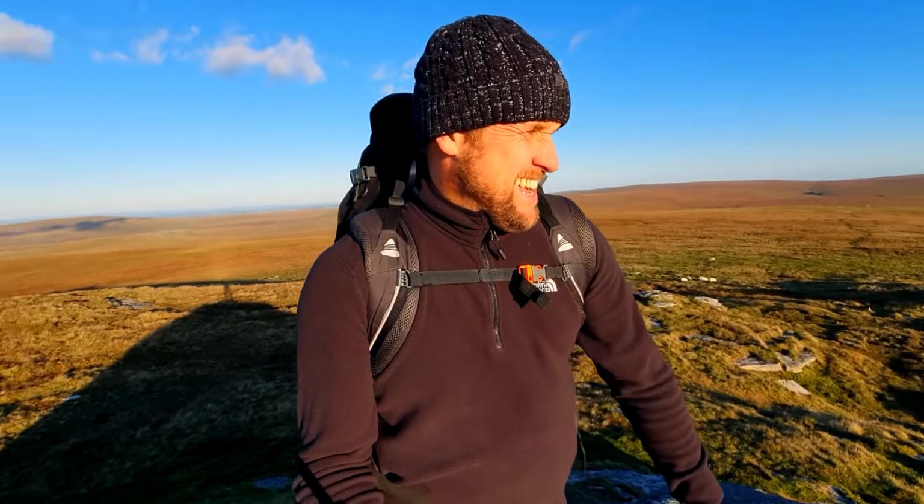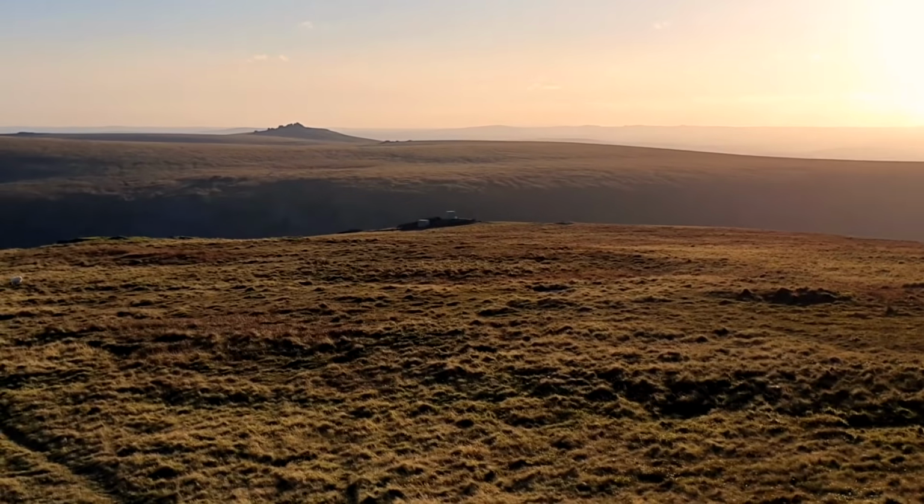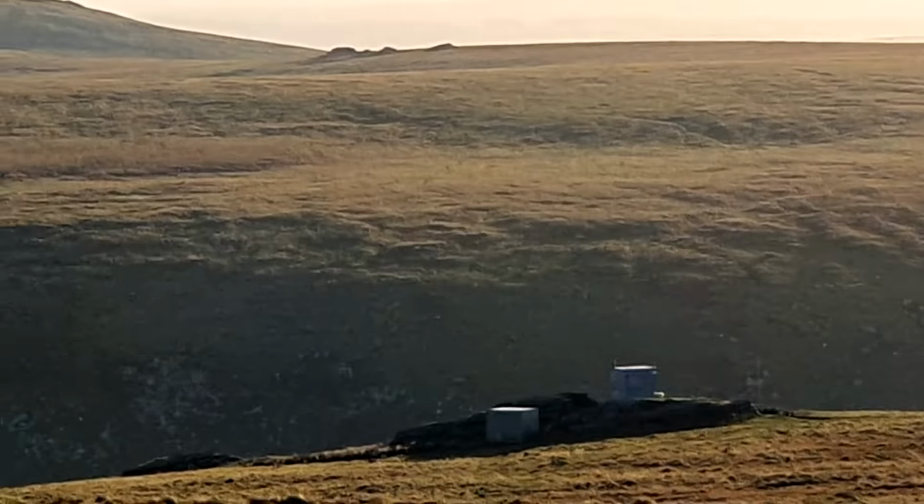Windy. It's going over there now. Fordsland Ledge there. Hopefully it's not so windy there. Let's go for it.